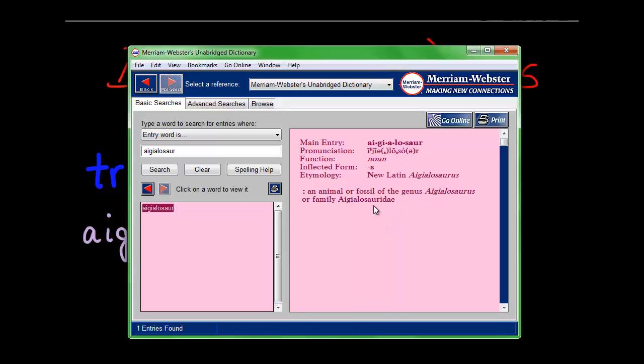This word is unique because it comes from Latin, from a very uncommon root. Aigialos means seashore. So here it says an animal or fossil of the genus Aigialosaurus or family Aigialosauridae. Basically in Latin, aigialo, A-I-G-I-A-L-O, means seashore. So it has something to do with that.